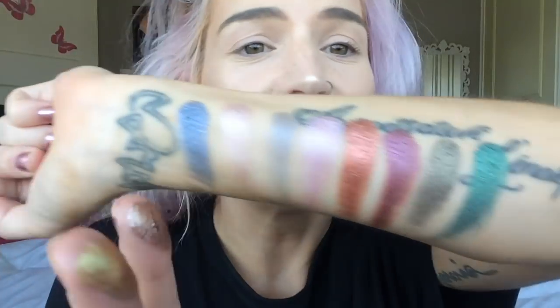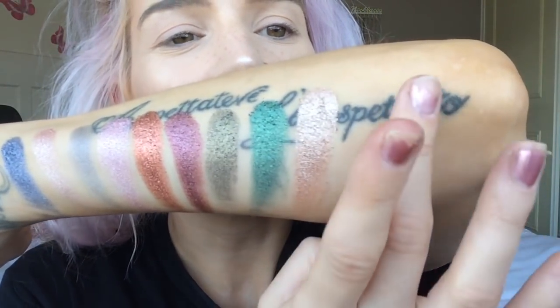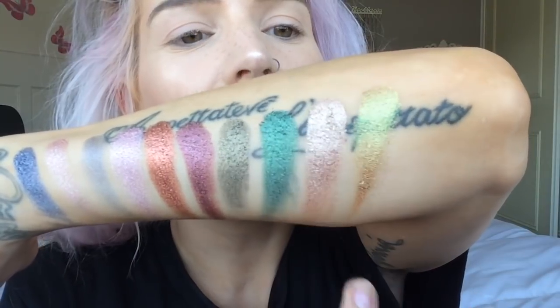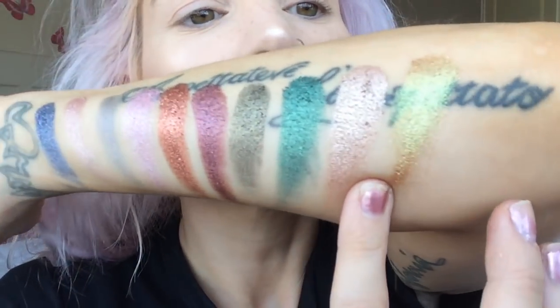This one is Pisces. This is my sign. Come on, come through, Pisces. Oh my gosh. Oh, can you see my hairy armpits? Oh my gosh, guys, look at these two.